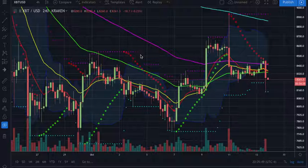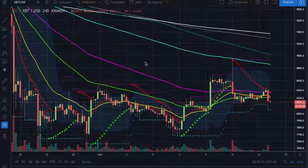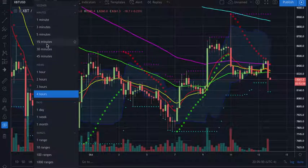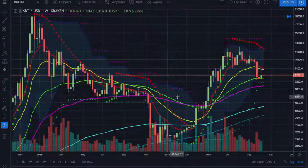Alright, so here we've got Bitcoin on the Kraken chart, and we're just going to take into account some moving averages and do a quick little TA update. We just got our daily and weekly close, so let's go ahead and switch to the weekly time frame and take a look at what we have going on here.